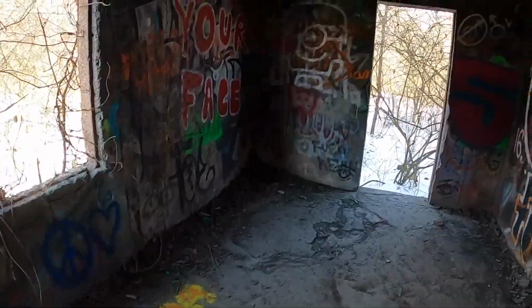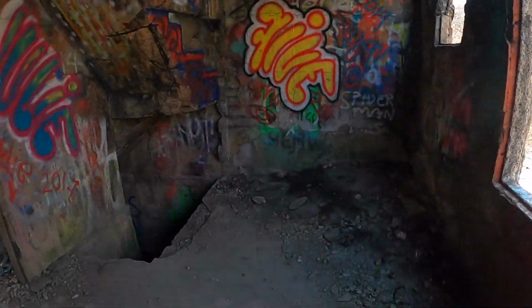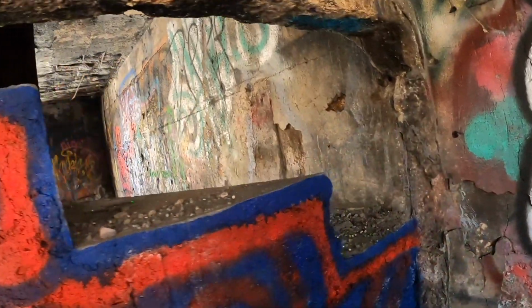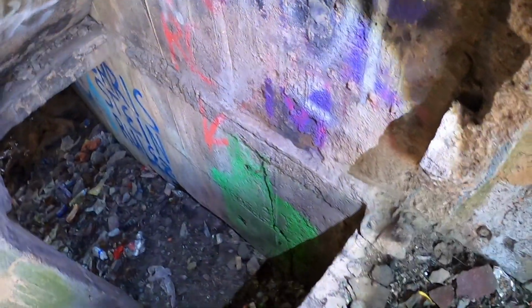Right now I'm in the back of this building with that big heart drawing. I'm inside the same little building there. And this thing is just all broken apart here. Steps going up there. It's another basement down there. Oh, they got the flashing lights on. That thing has a whole bunch of trash on there. I don't think this one got water in it, but it definitely got a lot of trash. Yep, a whole bunch of cans and trash from all the visitors and stuff.